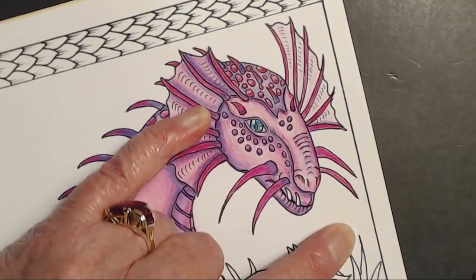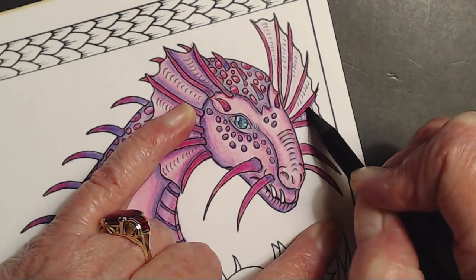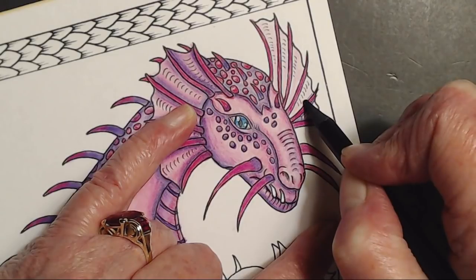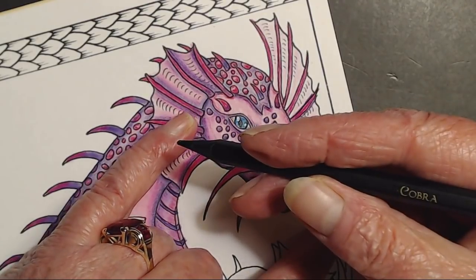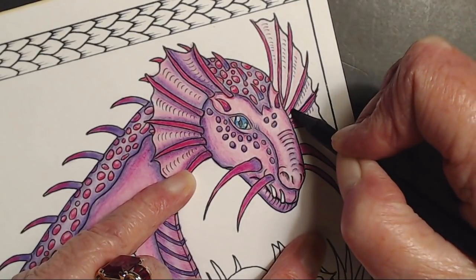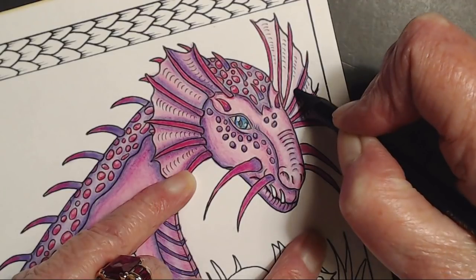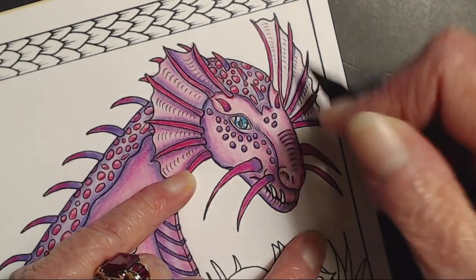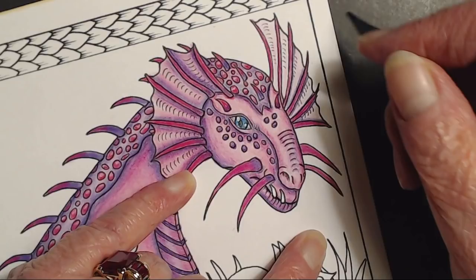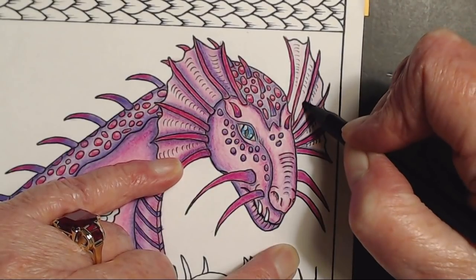I do really light layering when I do gemstones, because I like to blend my colors absolutely seamlessly. So I'm using the space CB80 out of the Cobra set, just putting in the very darkest right there, just along the line. Not working it outward or anything like that. Just putting it right along the outside edge of her spikes, or the underside of her spikes. And going from there.